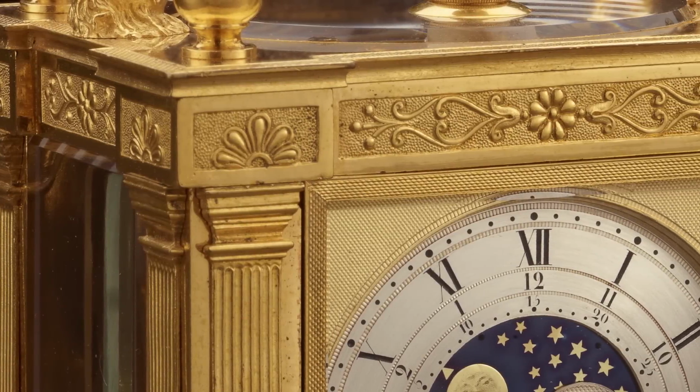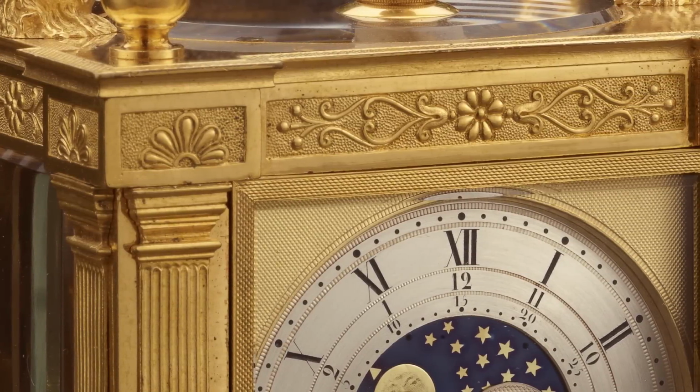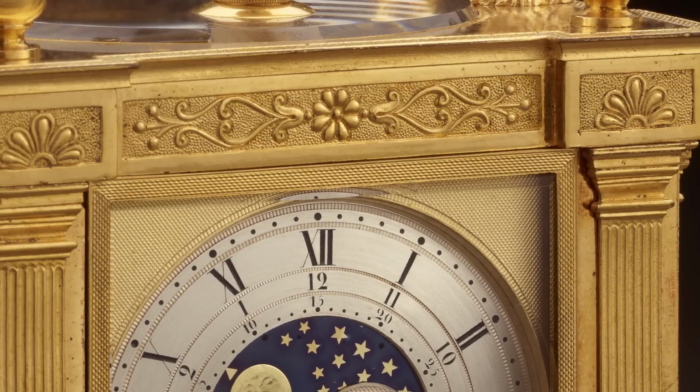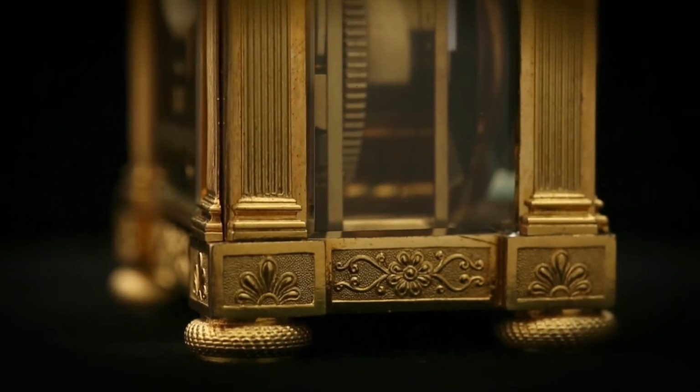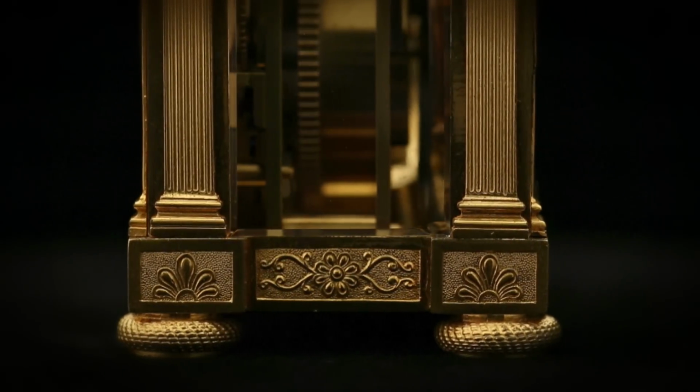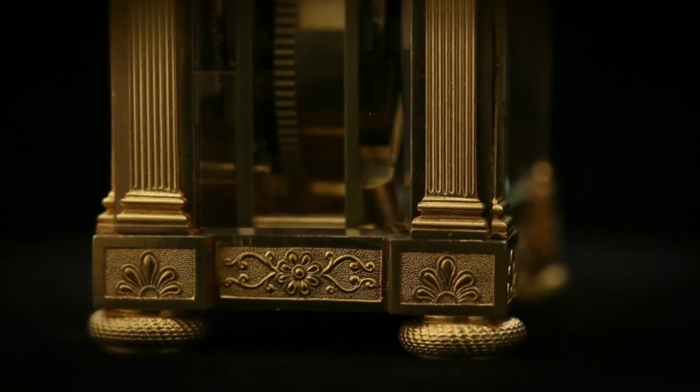Another popular motif at the time were stylized flowers and leaves, which run here along the plinths and friezes on each side of the clock. Finally, the clock is supported by 4 engine-turned bun feet, often seen in Breguet's carriage clocks.